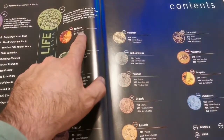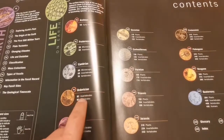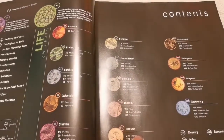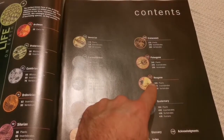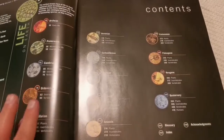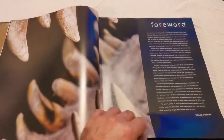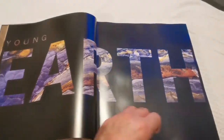I like the way that they have gone from the geological time scale: Archean, Proterozoic, Cambrian, Ordovician, Silurian, Devonian, Carboniferous, Permian, Triassic, Jurassic, Cretaceous, Paleogene, Neogene, Quaternary. And this is the way it should be. It's not just about dinosaurs. Dinosaurs are just something for kids nowadays. It's good, this book is about life and the history of the Earth.